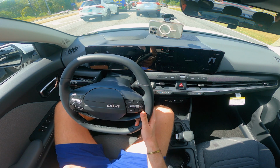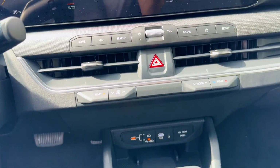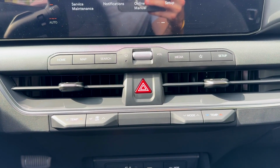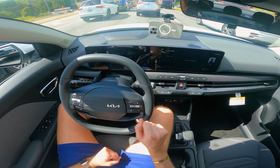The other really cool thing that I love about the interior is that there are so many physical tactile buttons. Amazing. Right? So you do have the dual zone automatic climate control system, and then you've got a home, map, search, a volume control button, media, favorite, and setup. Those are all physical buttons. The temperature, fan, and mode controls for the HVAC are all physical buttons.